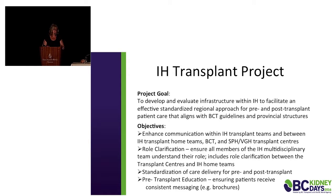Basically, the project goal was to take a look at what all the programs within Interior Health were doing and then move forward to regionalize what everybody does, which is a bit of a challenge. We looked at all of the programs within our region, as well as St. Paul's and VGH, and how we could increase communications across the board. We also wanted to standardize transplant delivery pre and post, because we know the numbers are increasing quite significantly, and to give pre-transplant education to patients so that they can make that decision preemptively as well as while on dialysis.